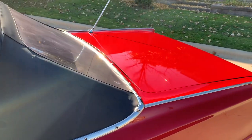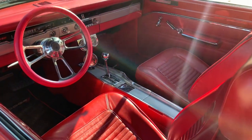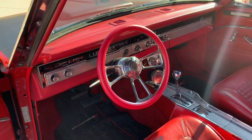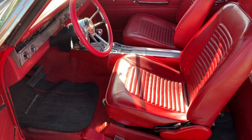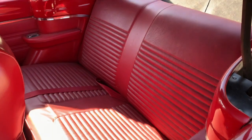Power top, the motor does come on, it's not going down, it might need to be bled, but you know, the gauges work. It's got an aftermarket radio, some extra gauges in it, the tach works, Hurst shifter in it, filled steering wheel, bucket seat console, jams are all done, it's got seat belts in it.